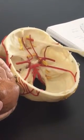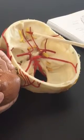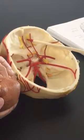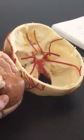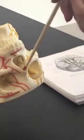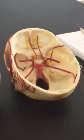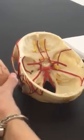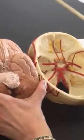This is the ethmoid bone and the cribriform plate, okay? So you can see these little projections from the olfactory nerve projecting through the cribriform plate and basically coming out on top of the nasal cavity, okay? Which allows you to sense odors, okay? So chemicals in the air. So that's a sensory nerve. Olfactory is all about the sense of smell.